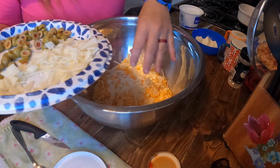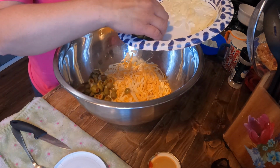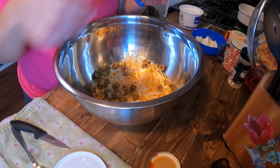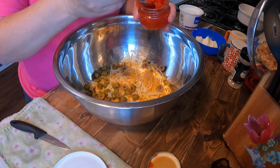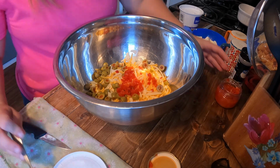Just gonna add the green olives. She does not use green olives. She actually just uses the pimentos, and one day I didn't have just straight pimentos. I only had green olives and I added them. It was delicious, so we use that every time. Use a scoop or two of pimentos, which is just what's stuffed in the olive.